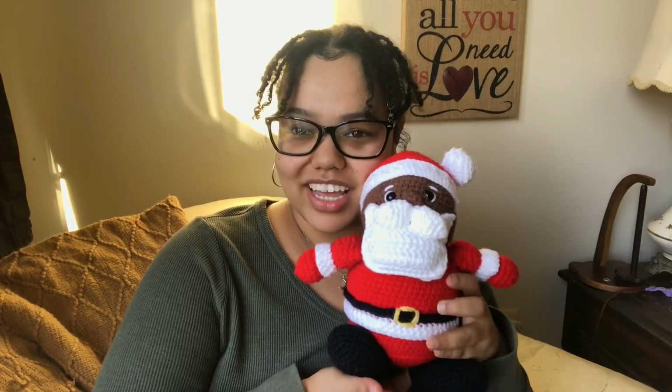Oh, and the other thing, I made this hat, right, and I sewed it down, but this was my first wearable outside of a scrunchie. I know it's mini and it's on his little head, but I made a hat. I'm really proud of myself for that, and I'm really excited to dive more into acrylic yarn.